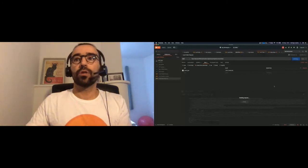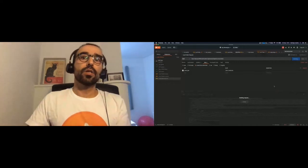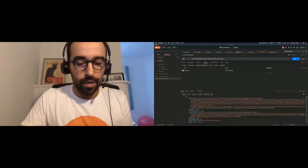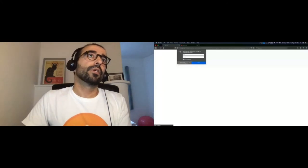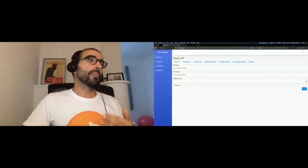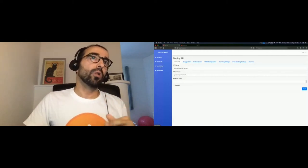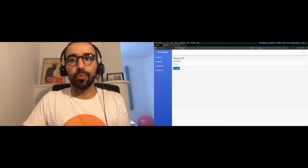Okay, we got the token, which means that we were redirected. Here I'm using client credentials to get my token. Here I'm using the implicit flow. As I mentioned before, a test user was created. We will use this demo single page application mainly to call an API that we just deployed. But of course, for that, we need to deploy an API.